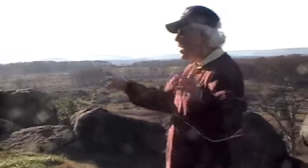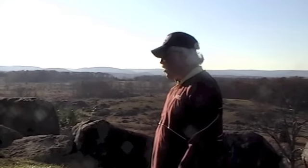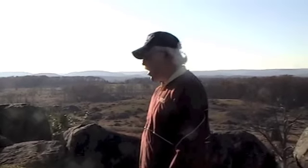You'll notice there are a lot of monuments as we go around, and I should point those out to you here while we're standing here. These monuments were put here in the 1880s and 90s by the men that fought here. So when they became 80 or 90-year-olds, they can remember where they fought. Things get pretty confusing after you get past 60.